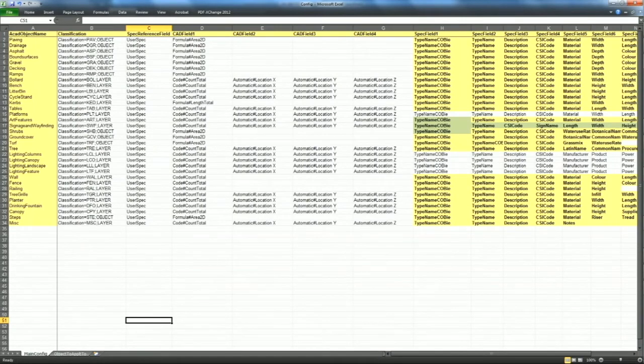So this is our final config file. So that's the number of product types that we were using.